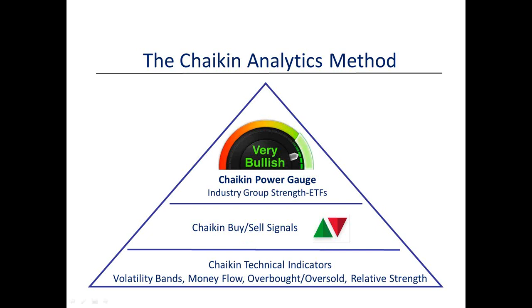So our whole reason for being is to help you focus, and that's what this webinar is all about. Because if you can focus on the right information and the right stocks, then Steve's signals or the Chaikin signals or your own gut feel, which we don't recommend but sometimes is a very helpful indicator, will get you into trades at the right time. And focus leads to conviction.